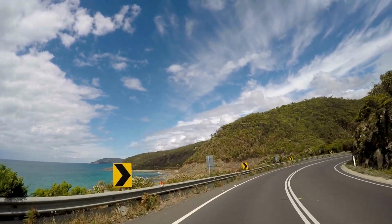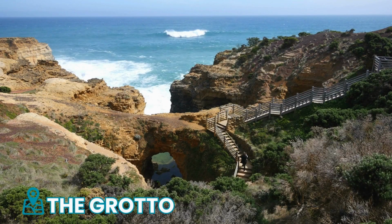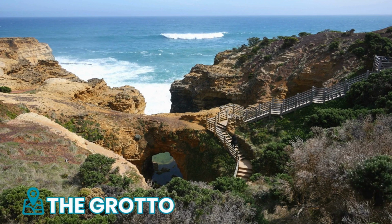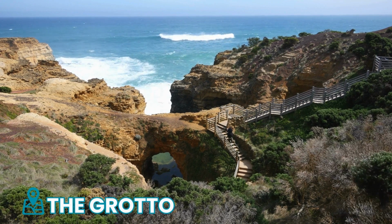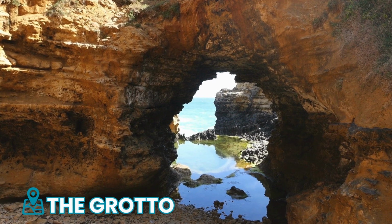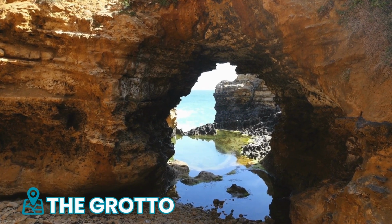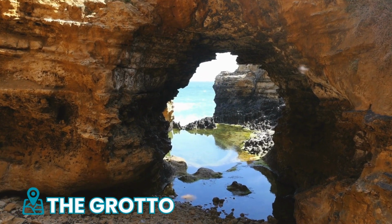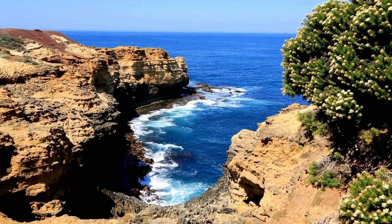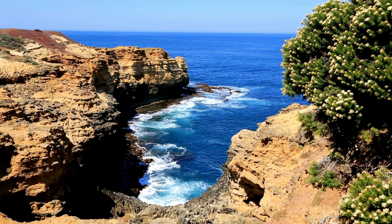Less than a 5-minute drive from the London Bridge is the Grotto, a gem along the Great Ocean Road, renowned for its unique rock formation and stunning coastal views. The grotto is an arch with a little open-air grotto between the arch and the cliff that has been hollowed out over millions of years by erosion. Whether you visit on a sunny day or during a storm, the coastal views from the grotto are nothing short of spectacular.